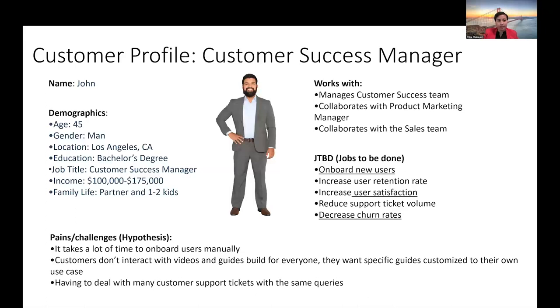Let's look at an example of customer profile. Once again, product personas or customer profiles are fictional characters that represent real users within your target segment. So let's say you're launching a product for easy user onboarding for a B2B app. You will put a name for the persona and the demographics. This helps bringing all of the stakeholders on same page about the typical user and telling the story about user that we are building the product for.